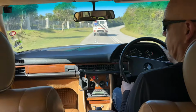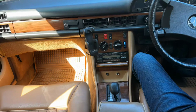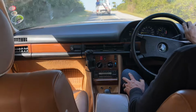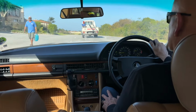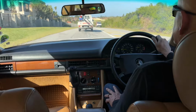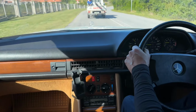Just getting back to this car, it's just so nice to see that the wood trim is intact. The center console as well, no cracks in it. The windows seem to work, or they do work. And it's done around 180,000 kilometers. Just done a nice long trip up, as you can see from the walk around video when you watch that. I'll explain that Bella picked it up and drove it yesterday, the day before.